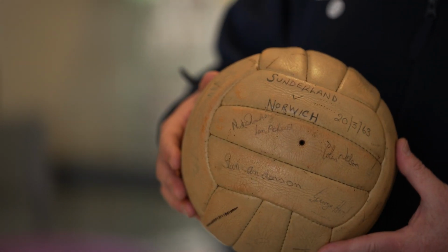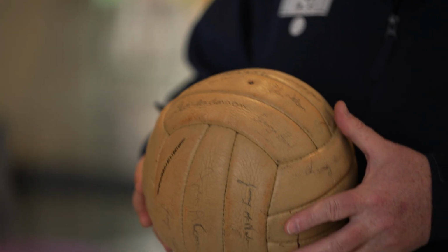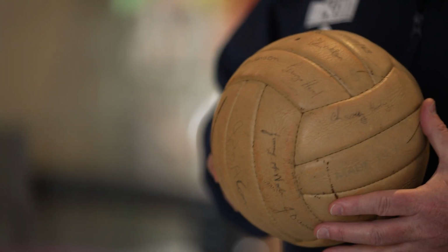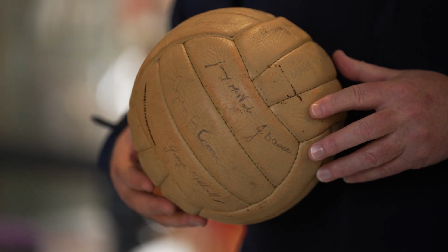Well, we've got a certain gentleman called Arthur Wright here who signed it, who was part of the team coaching. We've got obviously the King, Charlie Hurley, Len Shackleton. We've got Monty on there, Stan Anderson. We've got George Hurd. We've got some amazing names and amazing characters who still reside in the area as well.